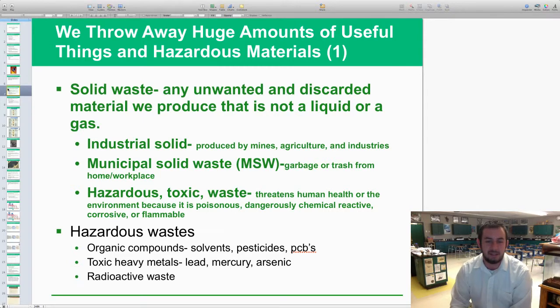Hazardous toxic waste is the dangerous waste that comes from either of those two places, and it can threaten human health or the environment because of its poisonousness, its dangerous chemical reactivity, and its ability to be corrosive or flammable. So those are the three different types of waste. The third one could be made up of parts of municipal or industrial solid waste. There are different types of hazardous waste. Organic compounds like solvents, pesticides, and PCBs are examples.